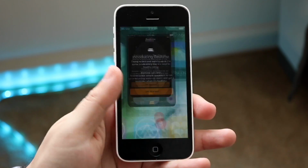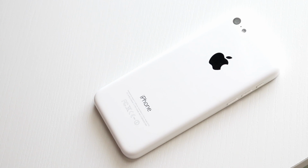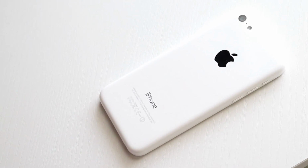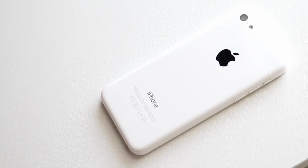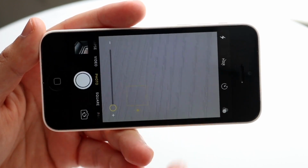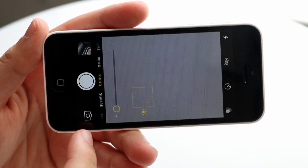Now, in terms of the camera side of things, in more detail, you are getting an 8 megapixel standard camera on the back and a 1.2 megapixel camera on the front. Now, with this type of camera, once again, it's a pretty average camera when it comes down to it. So in 2013, when this phone came out, this phone's camera actually wasn't that terrible.